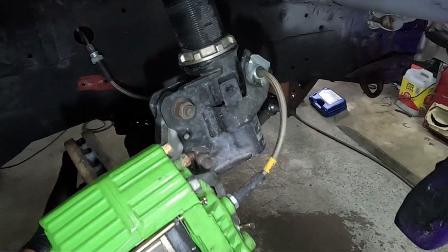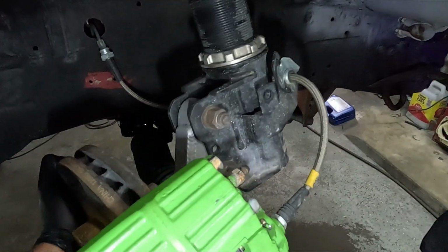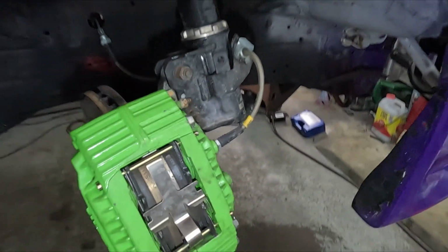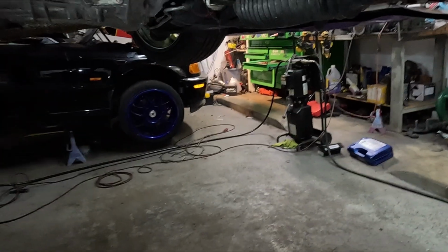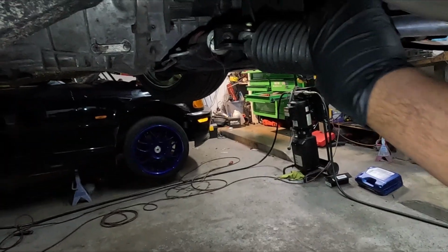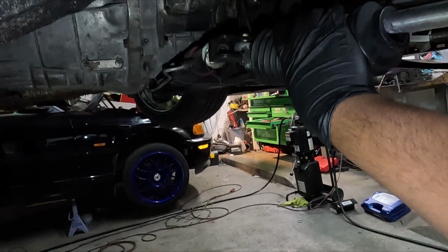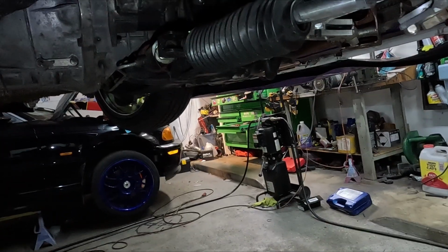If I turn it all the way, I can feel it get stuck. So if I go like that, I can feel the steering shaft get maxed out. And my guess is it's happening because I haven't relocated my steering rack. So my steering rack is still in the same OEM position, and that's my guess. That's why I cannot run no bump stop.